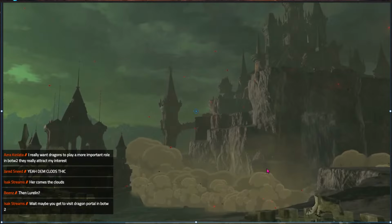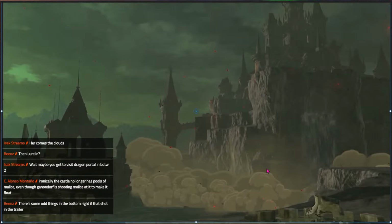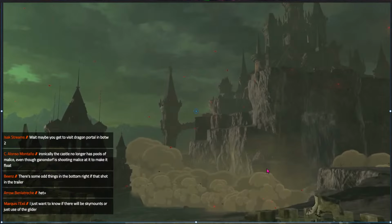Maybe you do get to visit dragon portals in Breath of the Wild too. I have a feeling that hand has something to do more so with the 3 dragons, especially with Link's little sash or whatever, his garb on the left side, has what looks to be a yellow dragon on it, which would be Farosh.